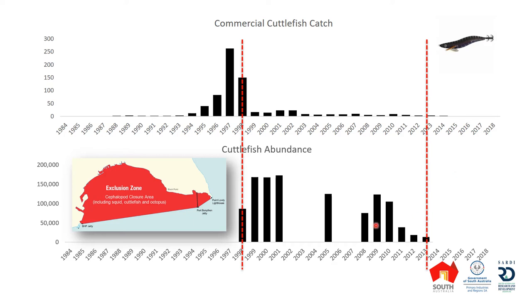As a consequence of that, a broader temporary fishing closure was put in place for Northern Spencer Gulf because that was the only thing at the time that the government could control.